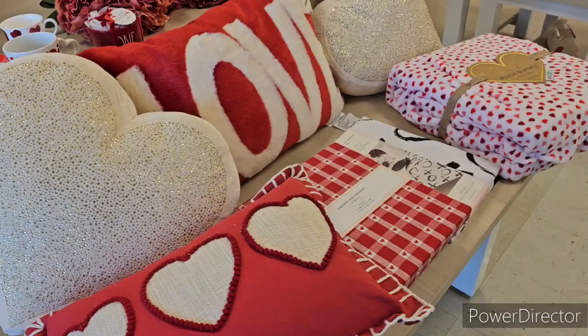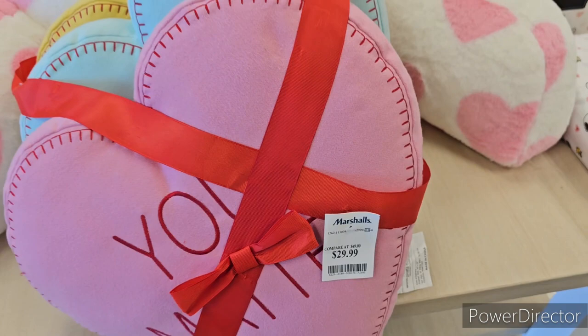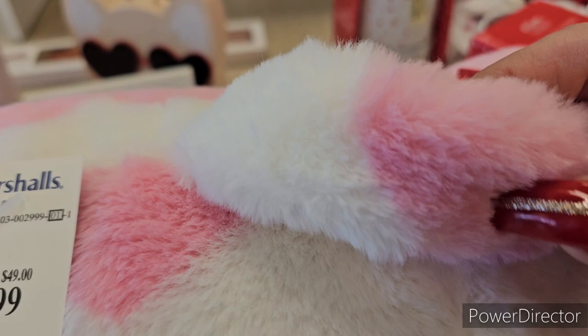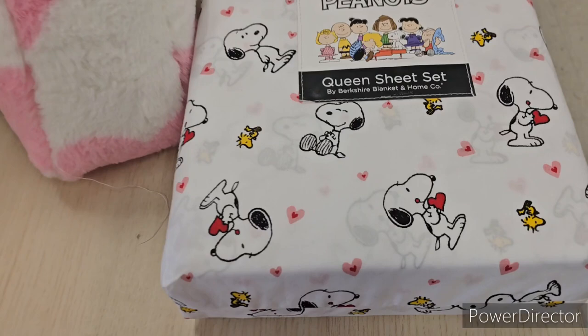So we have a 3-set of conversation hearts pillows, $29.99. We do have the big armchair pillow here, which I have a skull one from Halloween, $29.99. It is extremely soft and plushy, really pretty. So I do like this too. That's adorable. And then we have Peanuts with Snoopy with hearts and Queen's sheet set.